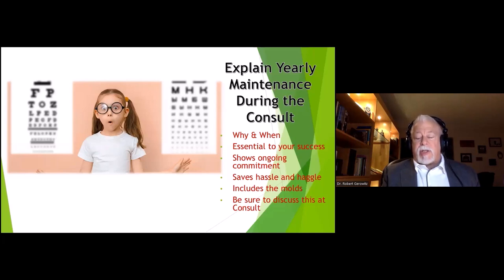We let our patients know that regardless of their vision, at the end of 12 months, we'll be automatically replacing their molds at their maintenance exam. It's been my experience that patients will see better, feel better, and have better maintenance control for the years that they're on their Ortho-K program.